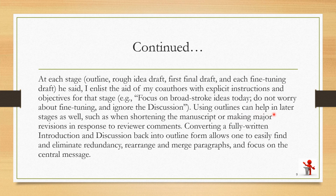Using outlines can help in later stages as well, such as when shortening the manuscript or making major revisions in response to reviewer comments. Converting a fully written introduction and discussion back into outline form allows one to easily find and eliminate redundancy, rearrange and merge paragraphs, and focus on the central message.